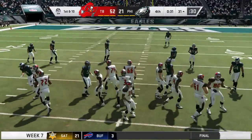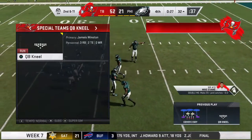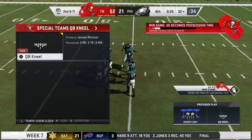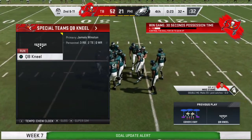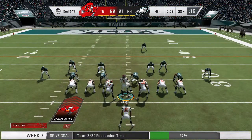Line of scrimmage, the 31 now on 1st and 10. Ready, flat, 22. 59. It's a party now. Whoa.